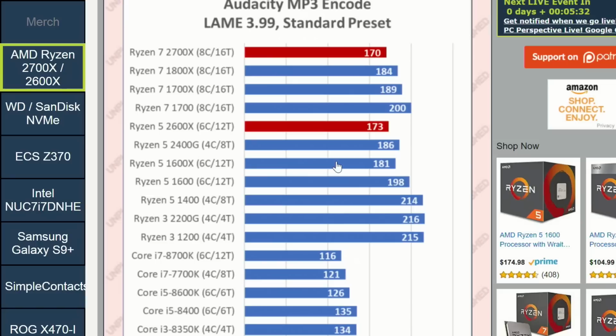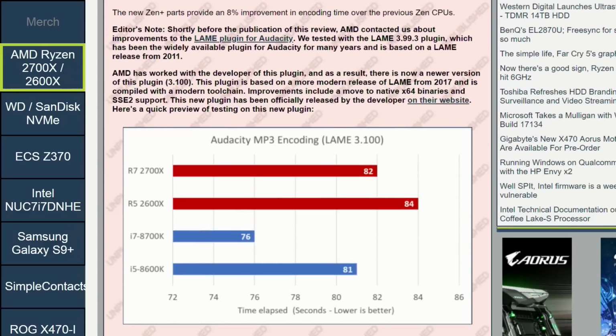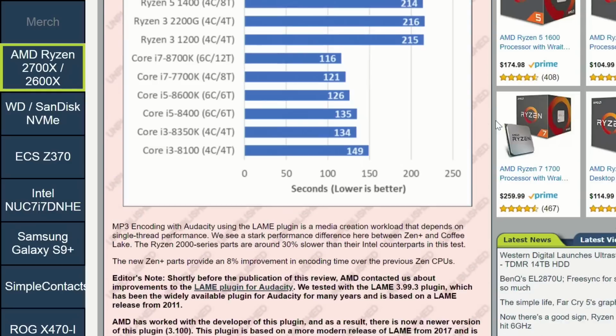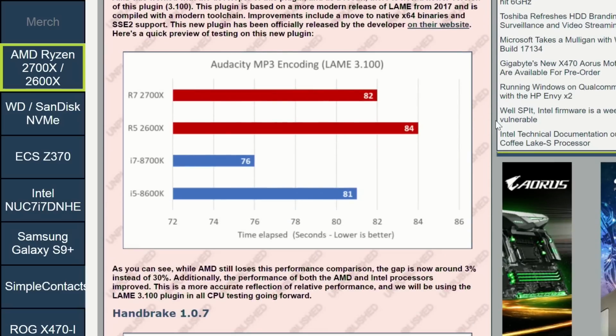This was an interesting one in that late in the game, AMD had worked with the guy who develops the LAME plugin for Audacity. And apparently it was a 10-year-old compile or something like that. Yeah, version 3.99.3 is from November 2011, if I remember correctly. So, long story short, they recompiled it with a modern compiler, set a flag for like SSE2. Yeah, and it was x86 only before, it wasn't compiled for x64. And so this is the improvement now. So Intel's is still faster, but the difference drops from like a 30% jump to like 3%.